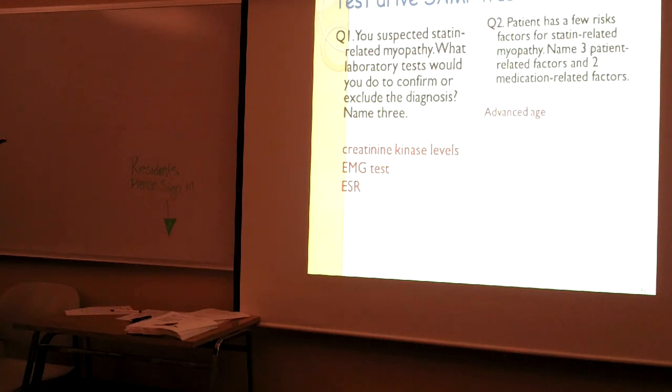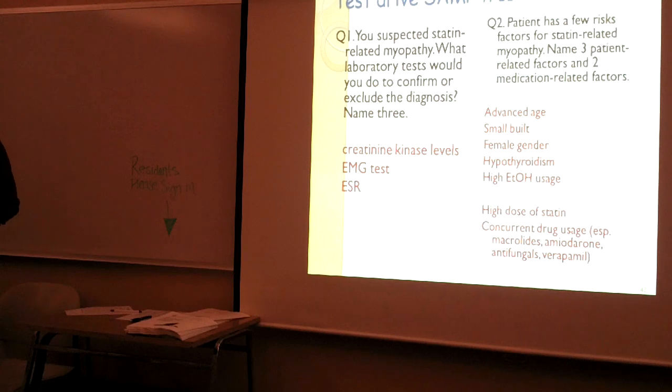Okay, so name three risk factors for statin myopathy: one patient-related factor and two medication-related factors. We have advanced age, small build, female gender for the patient-specific factors, and hypothyroidism and high alcohol usage. Then medication-related factors: high dose, and concurrent use of macrolides. So these are quite specific knowledge in a way.